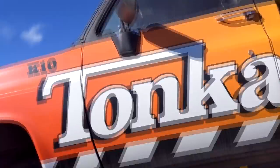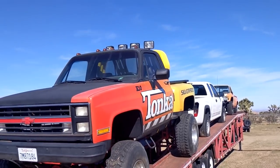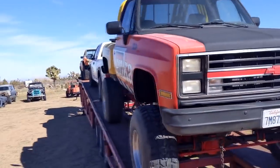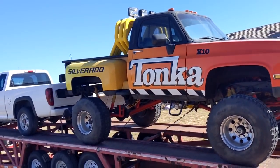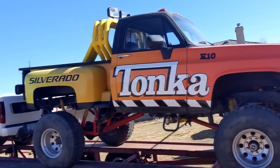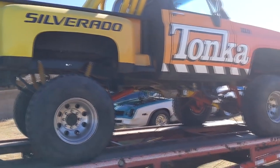This is just a big toy. That's all it is. It's literally just a big Tonka truck, fully built. He said he built it with an 80s theme just to have something to play around with in the desert. It's like, this thing's crazy. I feel like this should have some stacks coming out of the hood or something. It almost reminds me of the big mud trucks, but it's definitely an 80s truck.